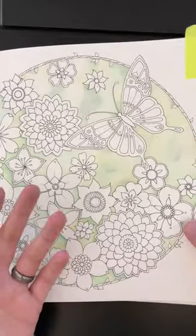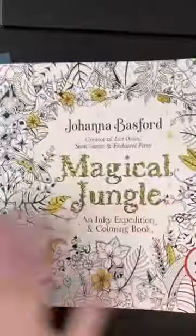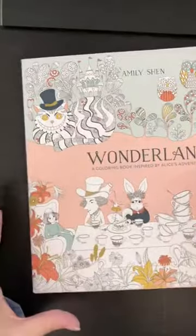I have a version of Secret Garden in Croatian because my aunt was in Croatia and she bought it for me. She was like, oh, you like this? I'm like, yes, thank you. So, yeah, this is an adorable book.